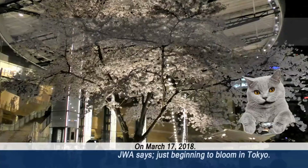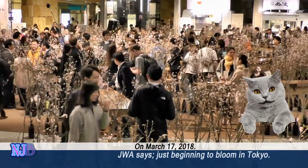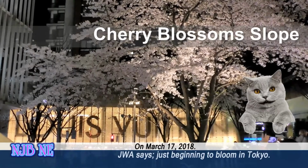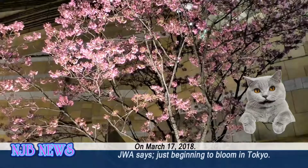Let's get started. Top headlines: the schedule of the Roppongi Hills Cherry Blossom Festival 2018 is from April 6th to April 8th. Also, a Japanese-style kimono rental service is available. Rental fee, 4,000 yen. Roughly less than US$40.